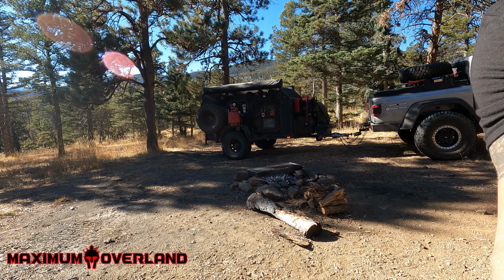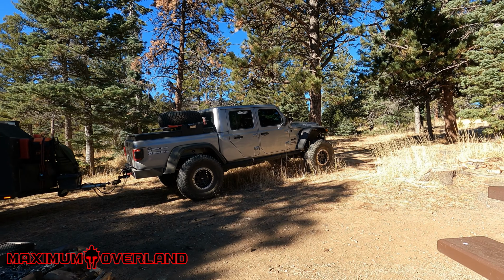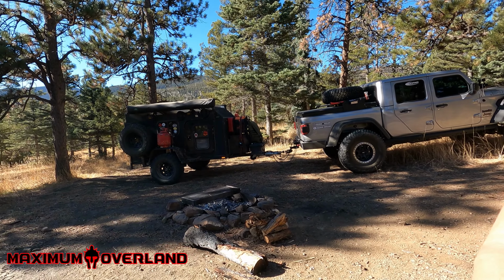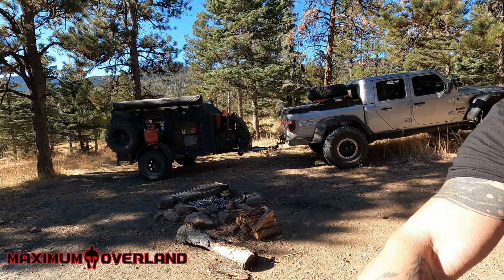Okay, guys, you can see we're all packed up. He's ready to go. We're ready to go. We're gonna see what we can do to get into the mountains. I think we're gonna head to, from here, Greeny Peak.